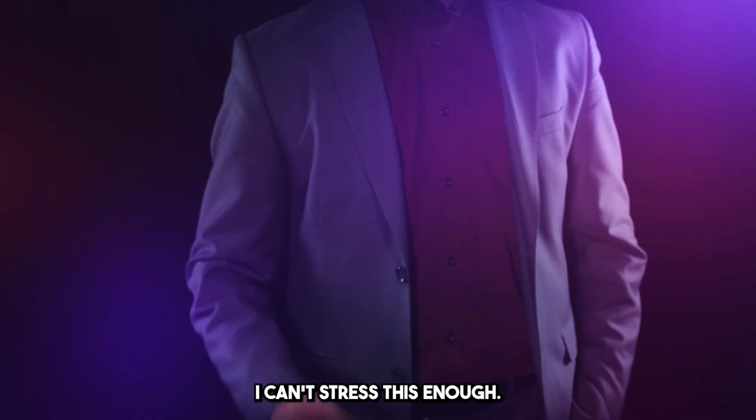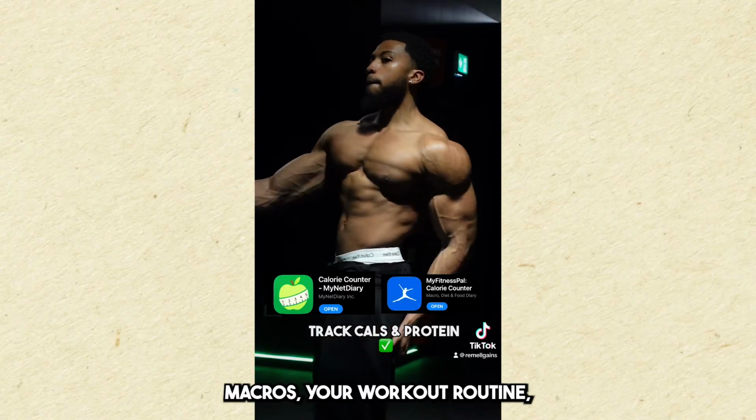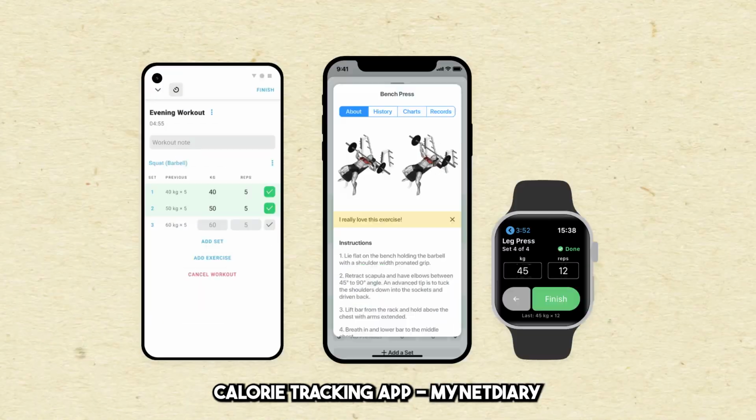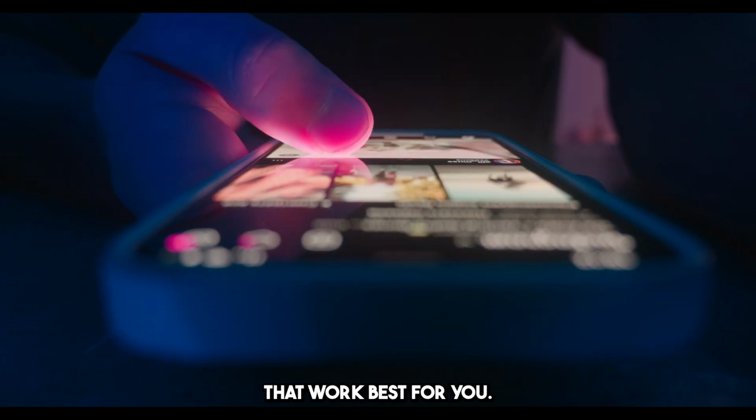For the next point, I can't stress this enough. Tracking your progress is crucial. Whether it's your calories, macros, your workout routine, or taking progress pictures, I personally use an app called Minute Diary, and to track all of my workouts, I use an app called Strong. It's simply about finding the apps that work best for you.